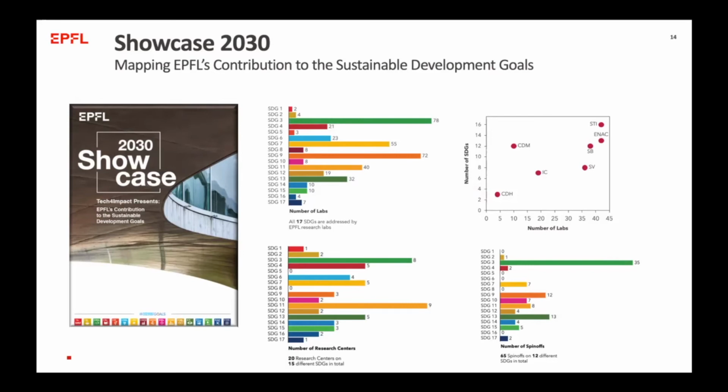This is very important. And look at the figure on the top right. What you see here is that all our faculties, independent of what you study, address at least one of the Sustainable Development Goals, and even a multitude of them. Think about STI, engineering. They almost address every single Sustainable Development Goal.